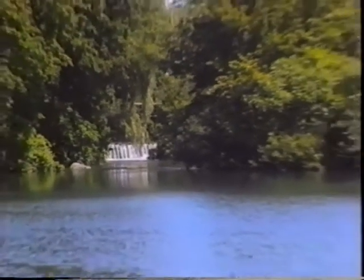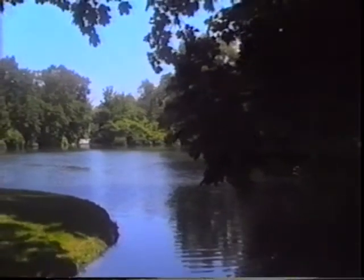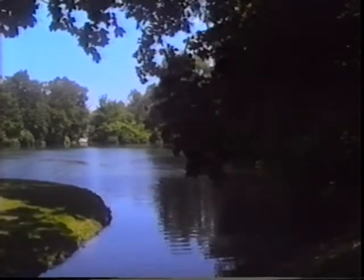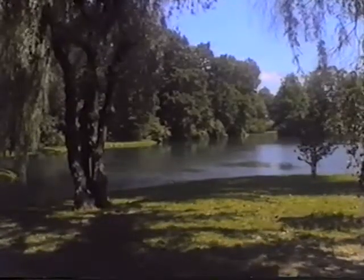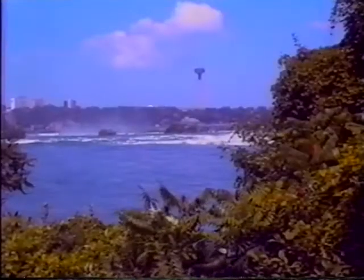On the Canadian side, some of the water escapes into a small and peaceful water park called Dufferin Islands. It is the last refuge, a calm before the storm. By sheer gravity, the water is drawn back to the river to continue its dramatic and exciting run.